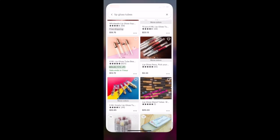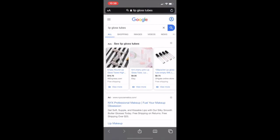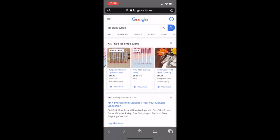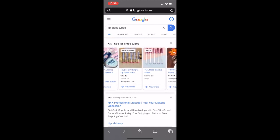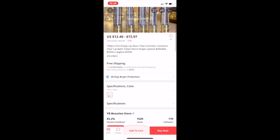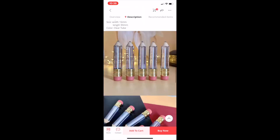Alright, so we're going to move on to the next website. So, let's see. We're not going to look at Wish, okay? Let's just go to Aliexpress because they have the cheap. You can get 100 of these pencil tubes for $72. You can get 50 for 40, 30 for 25, 18 for 20, and 10 for 12. That's a really good deal.